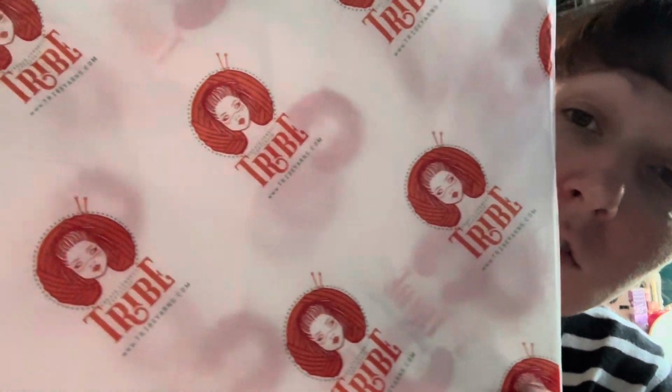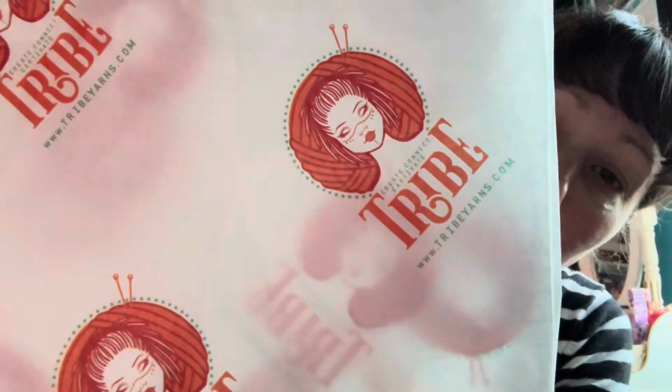And then my last delivery was, I think I told you about, and I'll show you where it came from. It comes from Tribe Yarns. I'll zoom that in. I kept the little tissue paper because it was cool. Branded tissue paper.